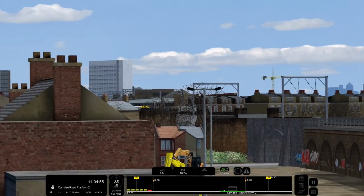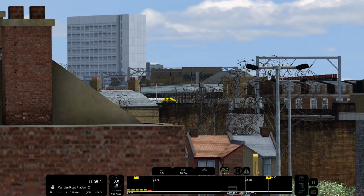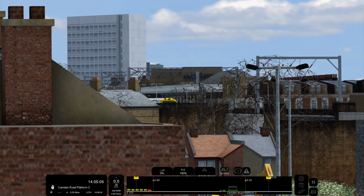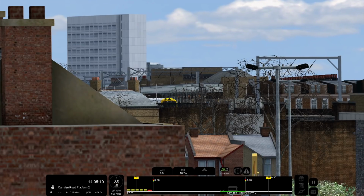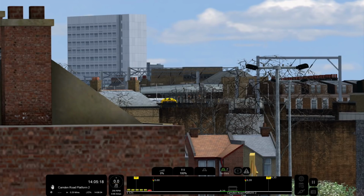Can we see? Yeah, there he is. Get a move on, mate. Guy running for the train. Can see him behind the fence. Is he going to make it? Is he going to make it? Is he going to... My engine's revving down. Okay. I think he made it. Looks like he made it. Just got to wait for him to leave now, and then we'll be on our way.